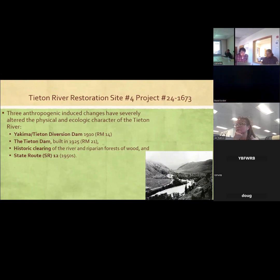All right, so Tieton River Site number 4, sitting at Cheese, the Y, about 4.2 miles up on the Tieton River. So Tieton River, been hammered pretty good. Yakama Tieton diversion 1910, the Tieton Dam in 1925, historic floodplain and riparian thinning, and then the construction of SR-12 in the 1950s.